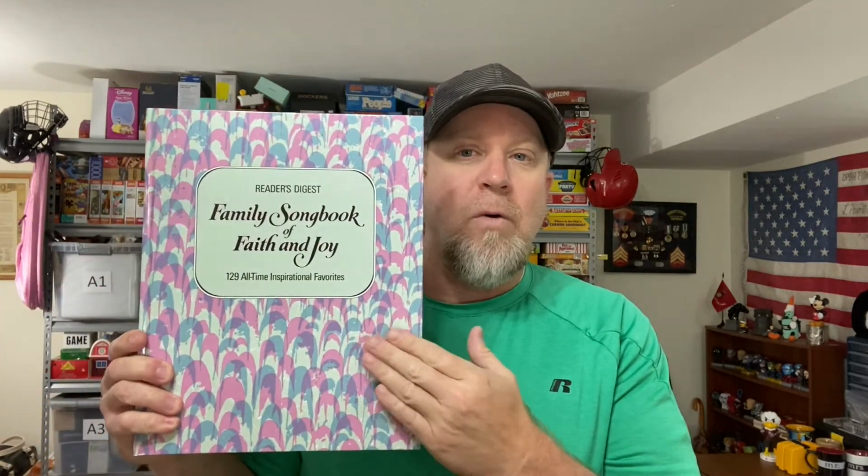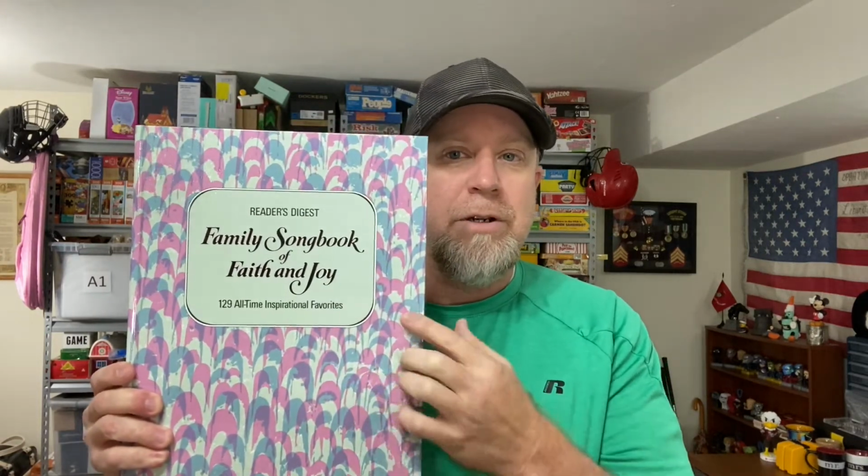Okay, once again, a more recent purchase for us is this Reader's Digest Family Songbook of Faith and Joy. And I do believe the copyright on this was 1975. So I saw about four of these, and I picked up all of them, not of the same title, but four different types of Reader's Digest books at our local Goodwill the other day. We paid $2, and this one sold for $12.99 plus shipping. This is going out to Pam. So Pam, thank you so much. We hope you enjoy the songbook and enjoy a lot of the good old songs that we don't hear much anymore.